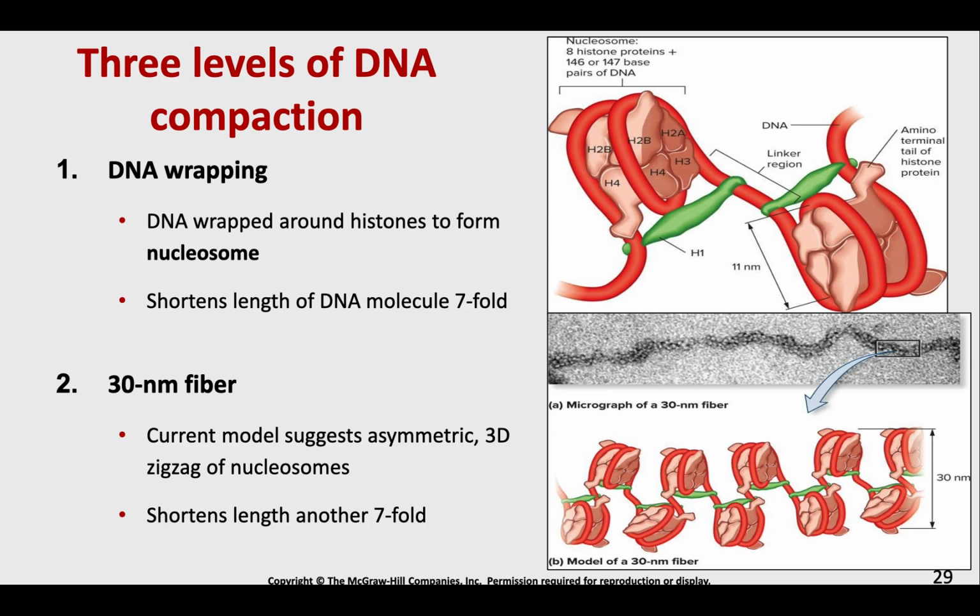All right, so we have to compact this DNA strand very tightly, right? We've got to fit it into that very small space. So there are three levels of compaction that DNA is going to go through. The first is DNA wrapping.